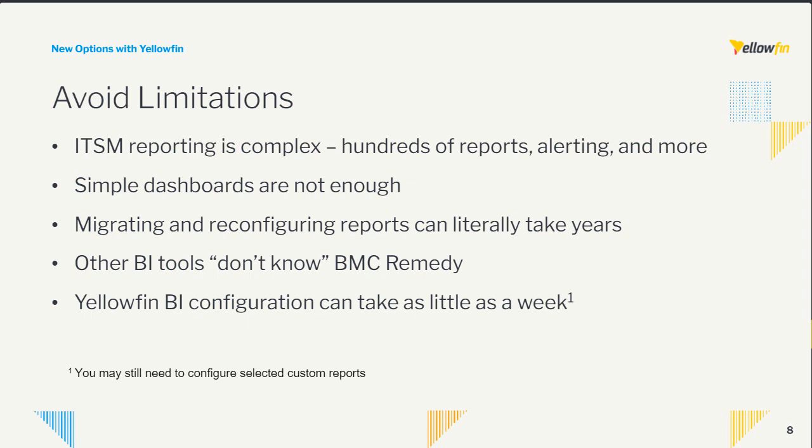We talked with a lot of BMC customers, and the migration of the reports, in some cases, we estimated will take years. Literally, we had a large energy company in the U.S., and the estimate was like 2 years to migrate their BMC smart reports into another tool. So it is a much more efficient way to go, Yellowfin.